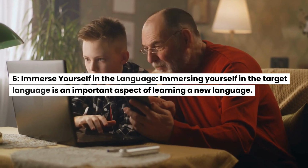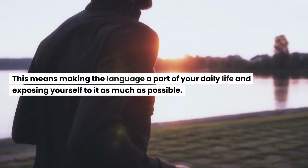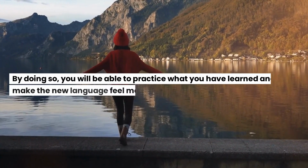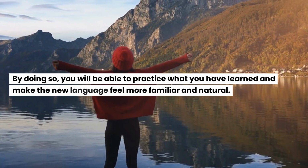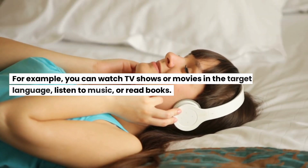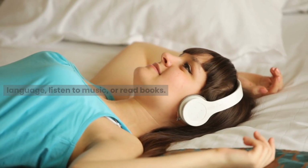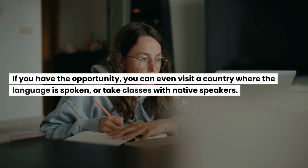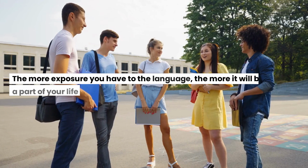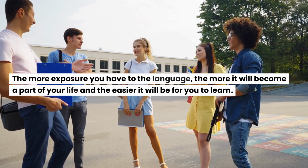Immersing yourself in the target language is an important aspect of learning a new language. This means making the language a part of your daily life and exposing yourself to it as much as possible. By doing so, you will be able to practice what you have learned and make the new language feel more familiar and natural. For example, you can watch TV shows or movies in the target language, listen to music, or read books. If you have the opportunity, you can even visit a country where the language is spoken, or take classes with native speakers. The more exposure you have to the language, the more it will become a part of your life and the easier it will be for you to learn.